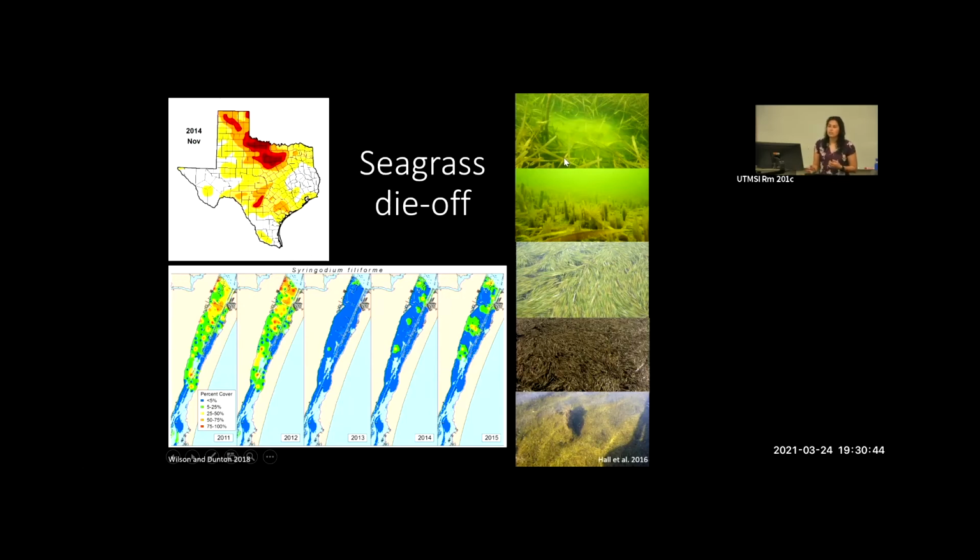And this was linked to warming temperatures from the drought, which then facilitated a cascade effect involving other factors such as the warming water temperatures, the low dissolved oxygen in the water column, and then a buildup of sediments, sulfide in the sediments.